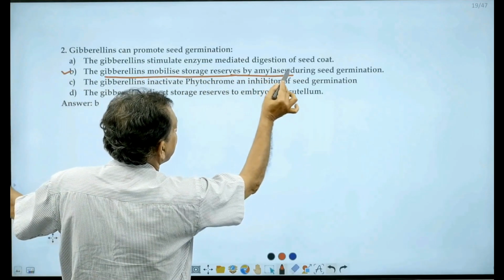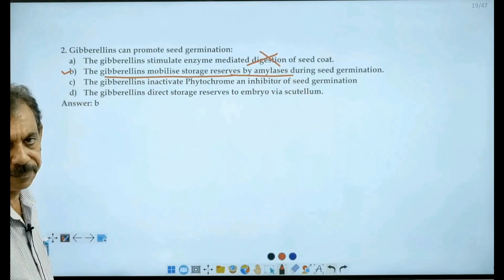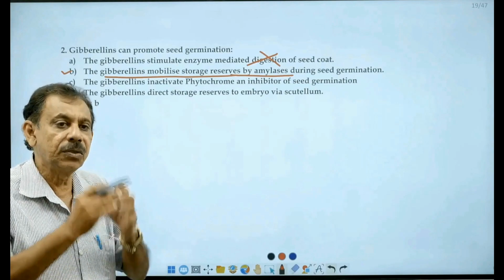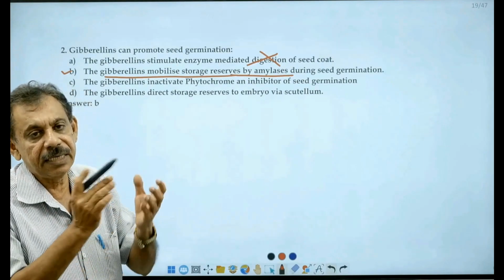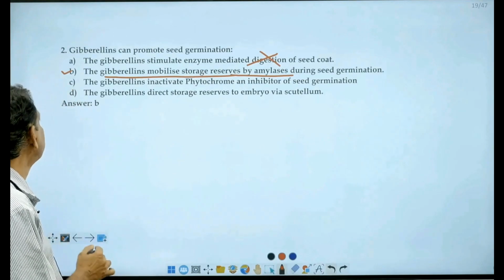Stimulate enzyme mediated digestion? No. The seed coat is not basically digested. When the seed coat absorbs water, it swells up and becomes softened, so that the radicle can emerge out. There is no role of gibberellin there.